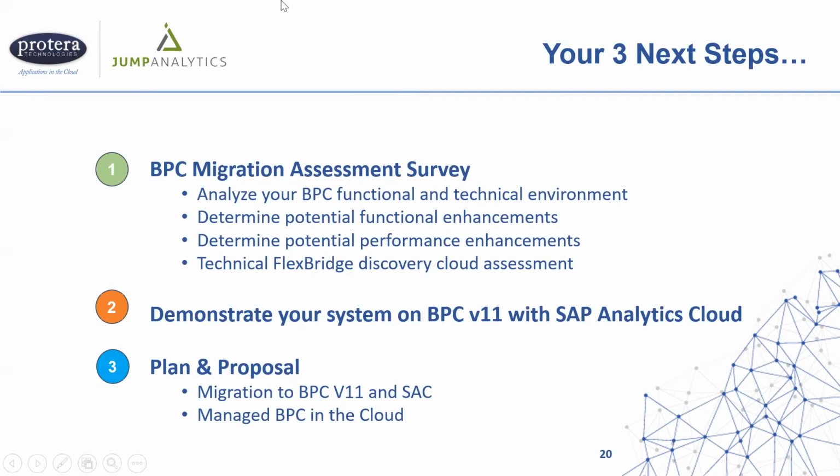And of course, the benefit, as we've learned, is that the BPC 11 platform, which runs in HANA, has lightning quick processing time. So it allows us to take a look at those areas where you may have set yourself up with different techniques to deal with performance constraints on BPC. Those can now be looked at fresh, and we can say, okay, guess what? We can eliminate those bottlenecks, and maybe there's a different plan to move things forward. And then finally, we can do the FlexBridge Discovery Cloud Assessment so that we can understand what your environment will need to look like in the cloud. Again, this process of gathering this information can take place in a half day or less with the approach that we've identified.